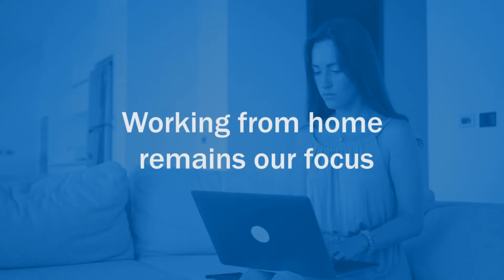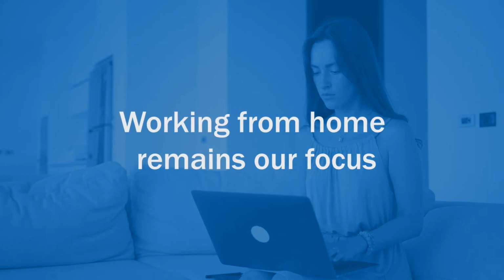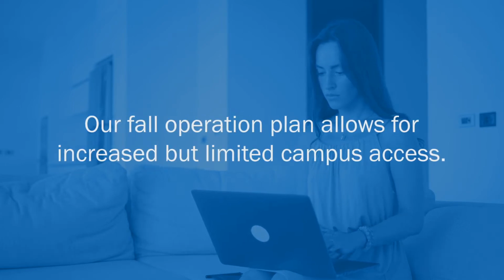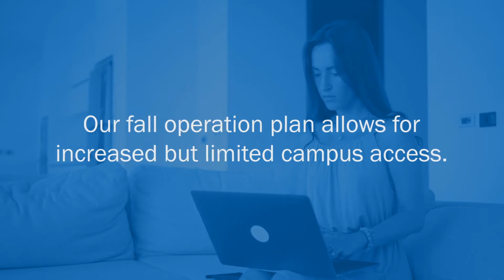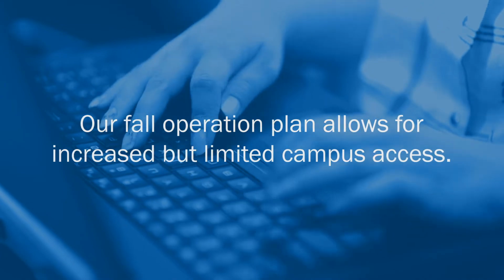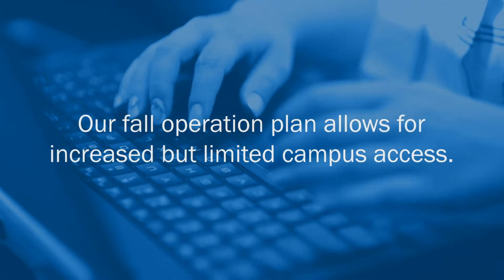While working from home remains our focus to the greatest extent possible, our fall operation plan allows for increased but still limited campus access. Campus access requires prior approval. An access request form will be available on the website.